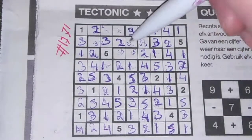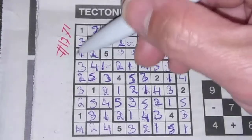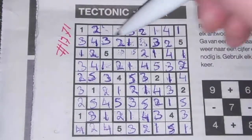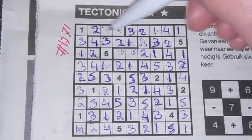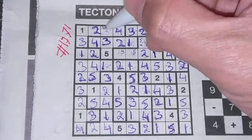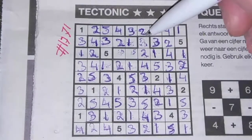2 boxes left, the 1 and the 4. We have a 1 here, no 1 there. 1 should be here and the 4 goes there. That means 2 boxes left, the 4 and the 5. We have a 4 here, no 4 there. 4 should be here and the 5 goes there.